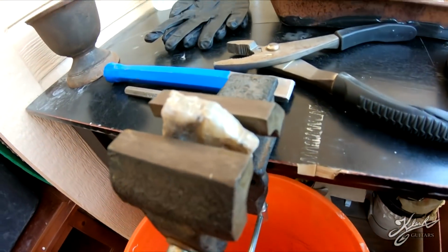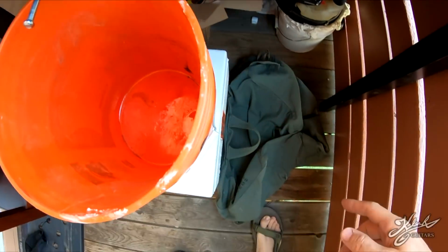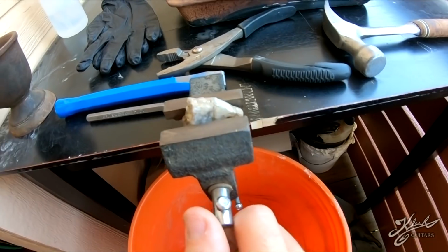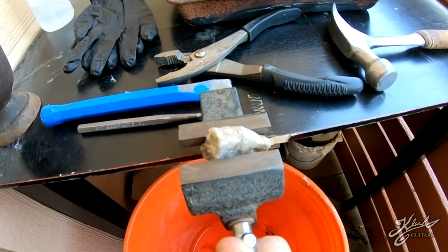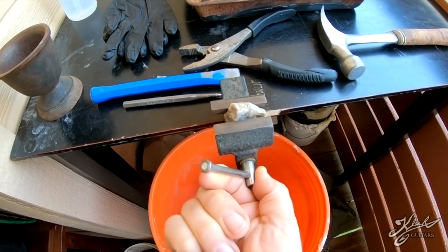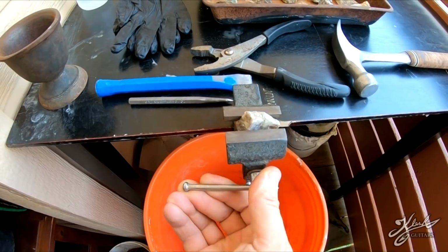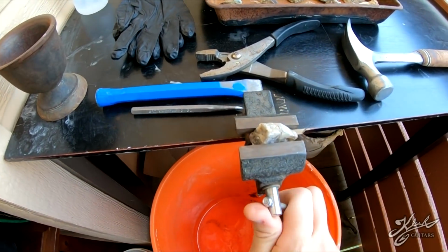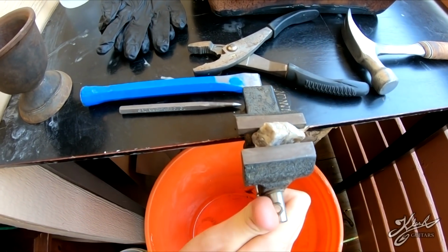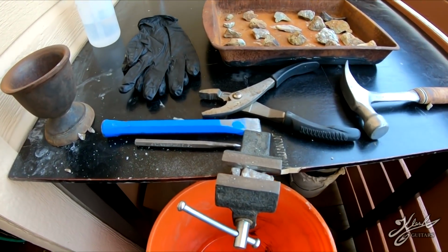And I have a little setup here, just a small vise, and I have a bucket underneath it directly below it. Hopefully nothing falls through the cracks, but we're going to go ahead and tighten this down and see what happens. Maybe we can crack this rock in half. If not, I have a secondary plan. Come on, crack. Well then, not a good idea.